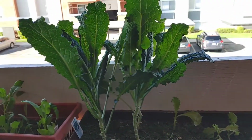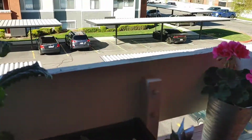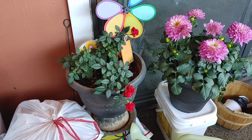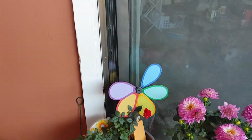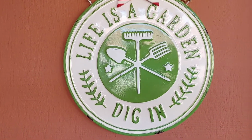And then, of course, no porch would be complete without some pretty flowers. They not only attract the pollinators, but they also are just beautiful to look at. And last but not least, life is a garden. Dig in.